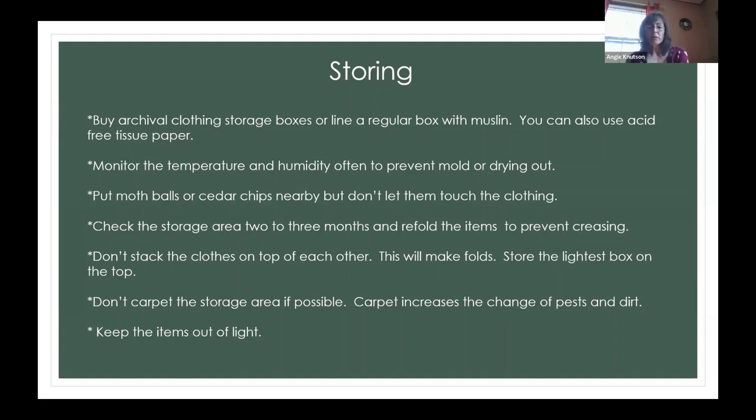Okay, you don't want to stack the clothes one on top of each other. This will definitely make folds. And when you're storing them in a closet, if you've got 2 or 3 boxes, store the lightest box on top, heaviest box on the bottom, because these boxes, even though they're archival, they will shrink. They'll get little creases in them, just like if you store boxes downstairs with ornaments or something, and the bottom box has that crease on the lid. You want to try not to do that.